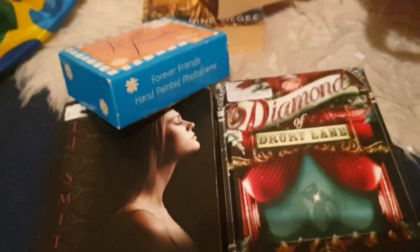I love the way I try and turn into this market trader, trying to sell anything and everything. This is a top, size 16, from New Look. Really nice floral print. If you're a regular viewer, you'll know why that's funny. Basically, long story short, I always somehow end up selling floral print stuff. It's really weird, but I just do.